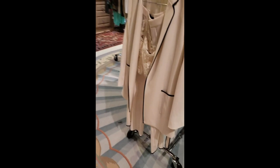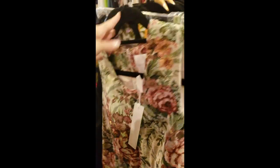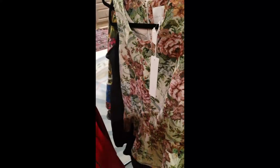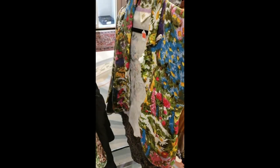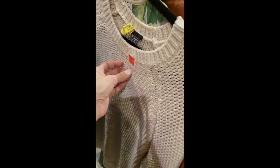Look at this three-piece suit. It's a Zara Woman, but it's $50. New with tags. This is new with tags. Line and Dot. I think that's Anthro, but I don't know. That's kind of some things you have to be super selective about, and some things you just take a chance. This is Anthro, new with tag. This is a Vince sweater, but something's wrong with it because it says as is.